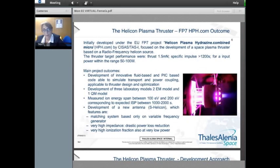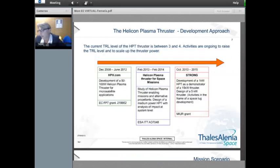Of course, this product is a small thruster, so now we are looking to larger, bigger engines. At present, in the frame of an ESA contract, we are studying a medium power helicon plasma thruster, and we are also studying the possibility of utilizing different propellants. Starting in this period is a study that would last 3 years from now, and it will be dedicated to the development of a 1 kilowatt thruster with the possibility to expand up to 5 kilowatts. This is intended as an intermediate step for demonstration of the possibility of building a bigger one, 15 kilowatts.